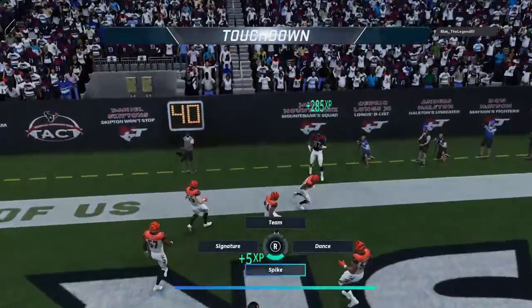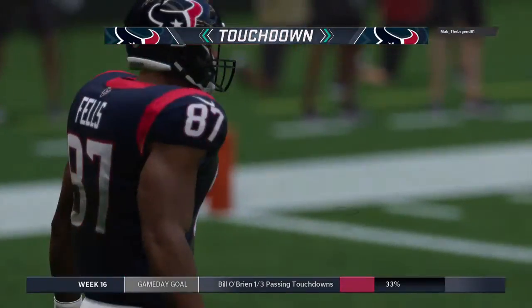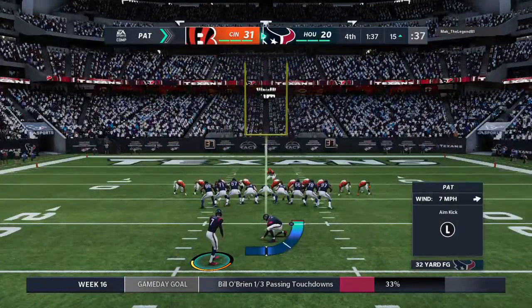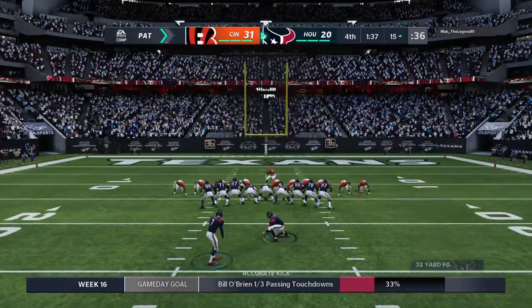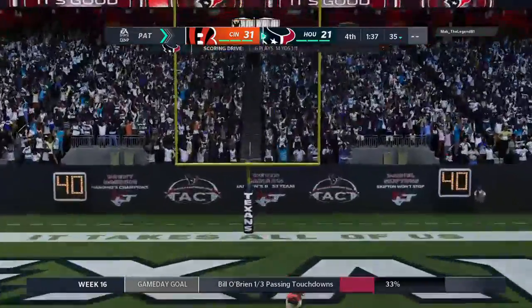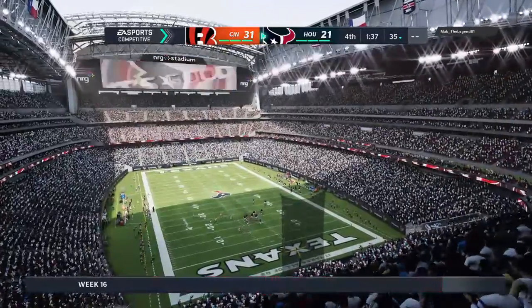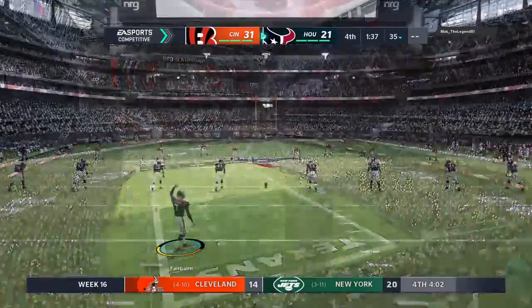And got his man. It's caught. Touchdown, Houston. Darren Fells, his first touchdown on the year. And the Texans use the short field to their advantage as they cash in for 6. Fairbairn good with the extra point. And the lead is trimmed down to 10.